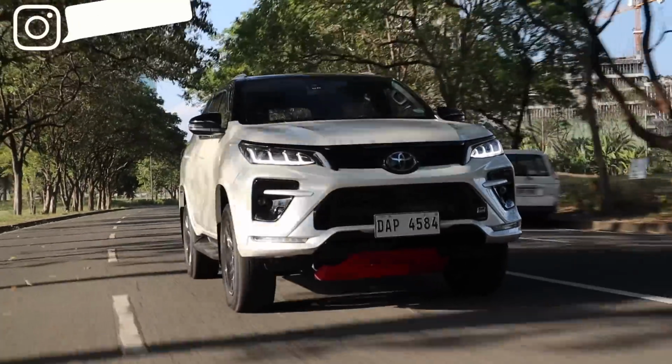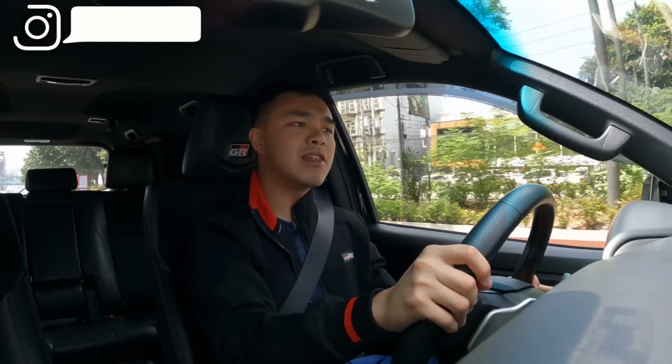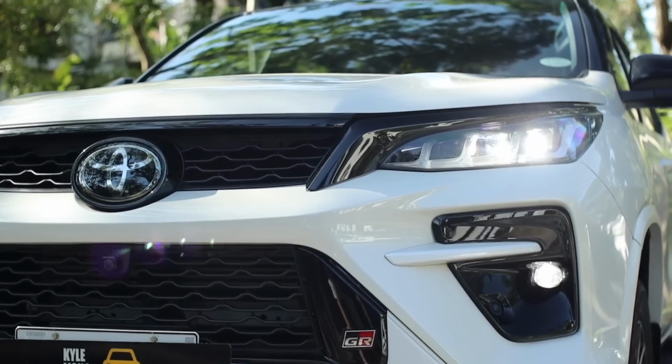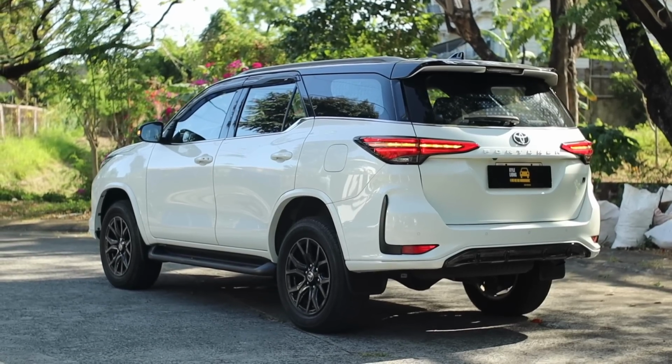So the car we're driving right now is a 2023 Toyota Fortuner GRS, and this is the most expensive as well as the most comfortable and sportiest Fortuner that you can currently get in the Philippines. Let's take a look at just what exactly makes this car special.